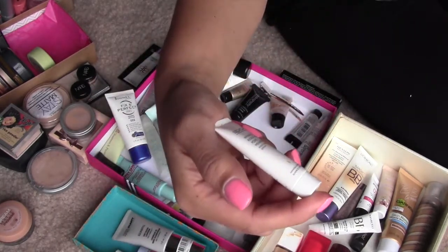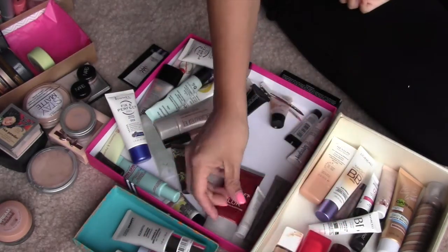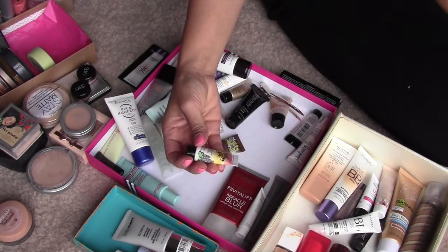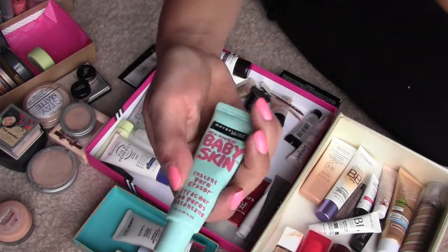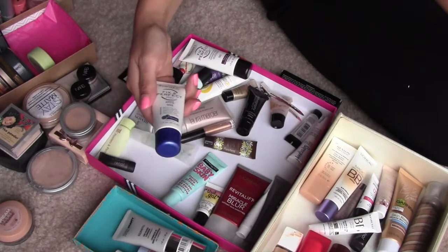This DDF Wrinkle Resist Pore Minimizer, I want to try to use that up here. That Gal, this is a face primer. I've been trying to use that up. This is really good. This is the Baby Skin from Maybelline. It's a nice primer. Can't complain.